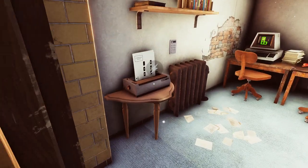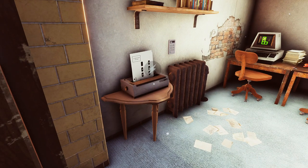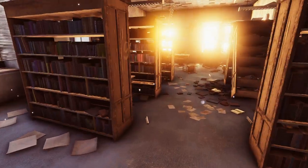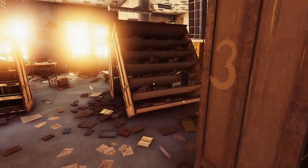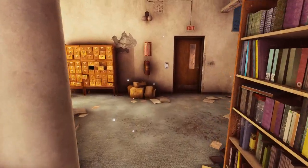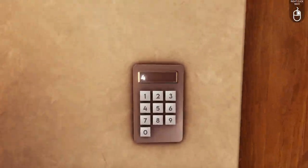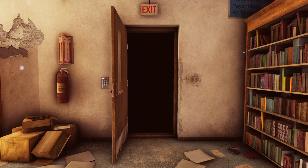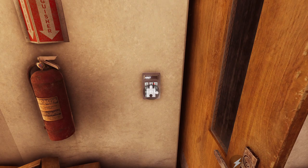I can't reverse the image in my head. 1, 3, 3, 3. The next one's 3. And then 2 is on the top. So 9, 9, 6. 4, 9, 6, 7. Okay, there we go. Like reversing stuff in my head, I can't visualize things. So doing that really hurts my brain. Okay, we're out. It wasn't too bad.